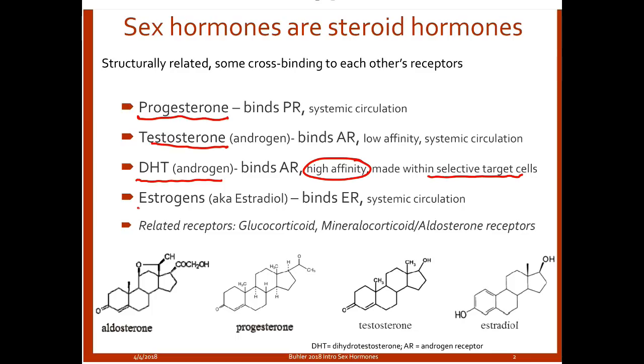The last female hormone is estrogens, and we refer to a large variety of related compounds as estrogen, but in fact the compound that's made within the body at the highest concentration is estradiol. That's going to bind the estrogen receptor and is also systemic circulation.